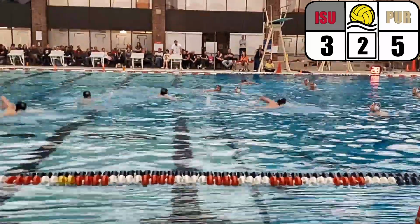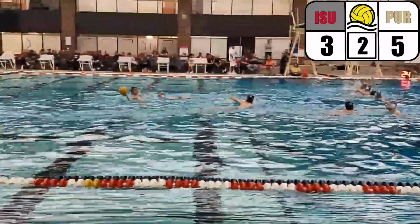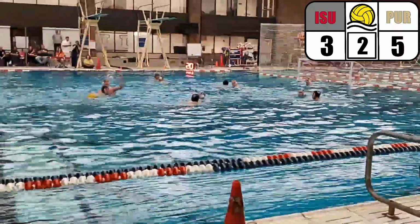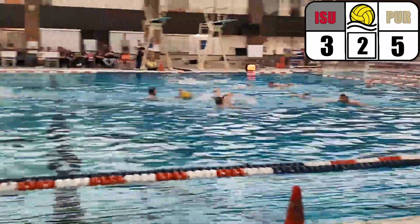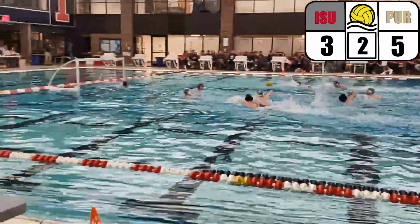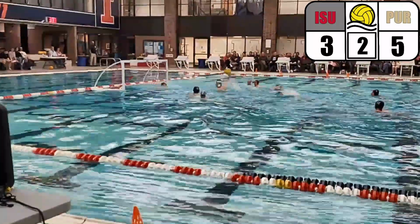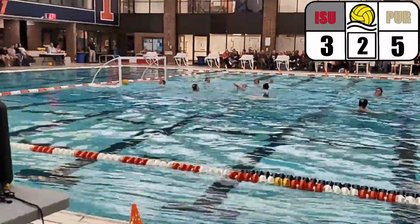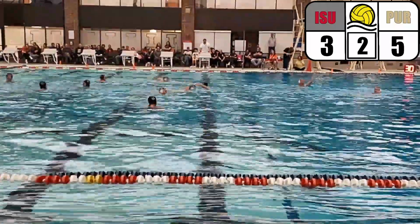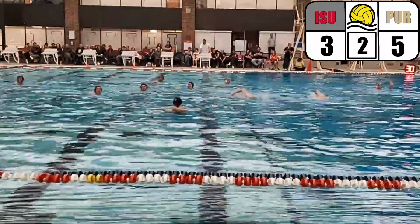All right, 2 minutes, 45 seconds left, second quarter. Illinois State with the ball. Offensive foul. Good defense. That's Sam. 18's got the ball, the right wing. Bounced off the right post, right to Devin on his shooting hand for the goal. Lucky bounce for the Boilermakers there.